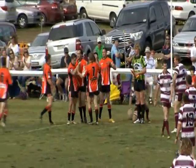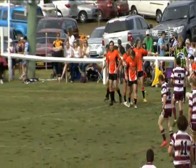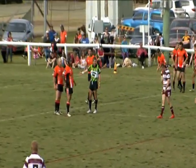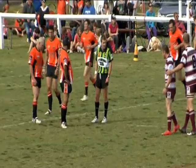Unlucky, that was a great play. I don't think Richo was supposed to get that ball. It was a cutout, but he was going that fast. It was right there. He took it. He made the break, so well done. Great ball that he got away too as he's going to ground.